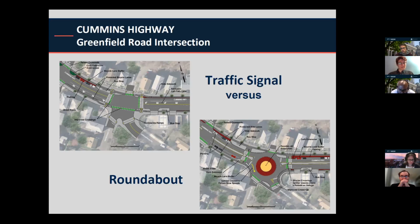If you take a look at how the crossings are shortened in the roundabout compared to the traffic signals, and at the bicycle facilities and how they navigate around it, it's definitely separated. There's better separation provided for pedestrians and better separation provided for cyclists. Those are all the aspects we looked at in regards to how we can provide a safer intersection at this location.